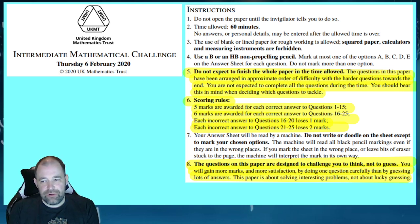They're all multiple choice. So for the first 15, if you're doing this for yourself next week or whenever your school's doing it, if you guess any of the first 15, you can't be penalised. The 10 questions after that are harder. They're worth more marks, but you lose marks if you get them wrong. So if you get question 16 to 20 wrong, you lose a mark, and question 21 to 25 you lose 2. But all of those questions are worth 6 marks.